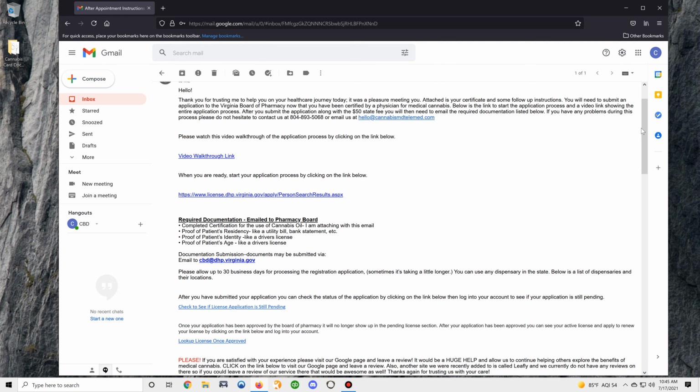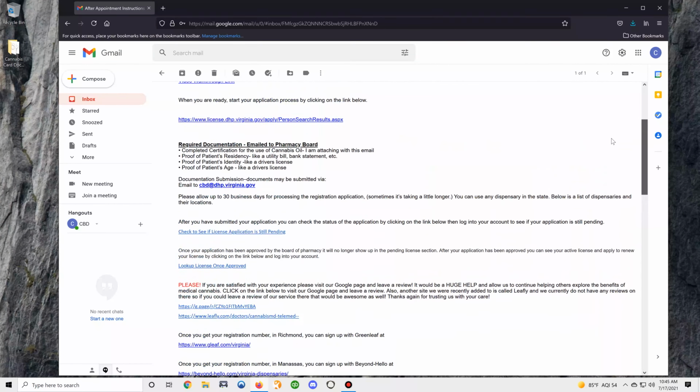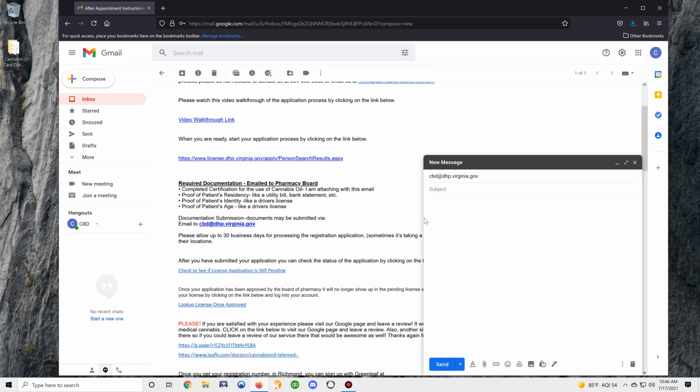The documentation you need to send is going to be the certificate from the provider for medical cannabis, as well as a picture of your driver's license or state ID. And I also recommend sending some type of proof of residency, like a utility bill, bank statement, or tax document showing your name and address. If your driver's license or state ID has the same address where you currently live and what is on your certificate, you probably don't need to send any additional proof of residency, but if you have it, I recommend sending it because it doesn't hurt.